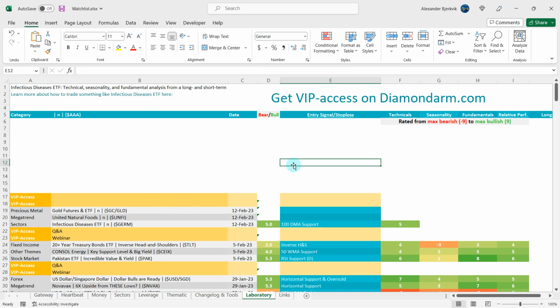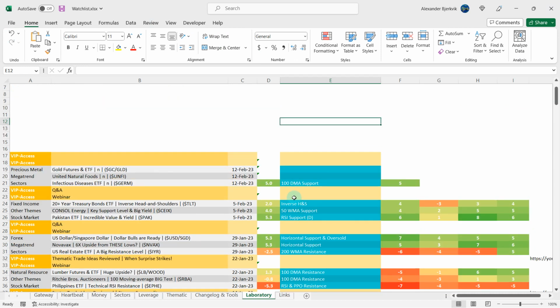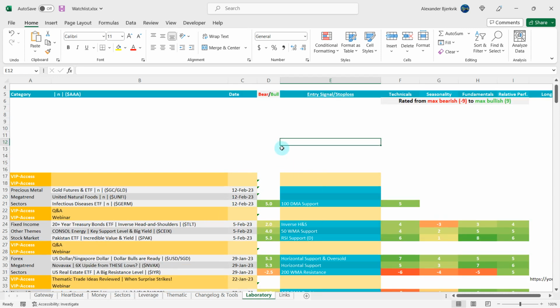So in this case, I write 100 daily moving average support. I give the bulls a 5 here on the technicals.